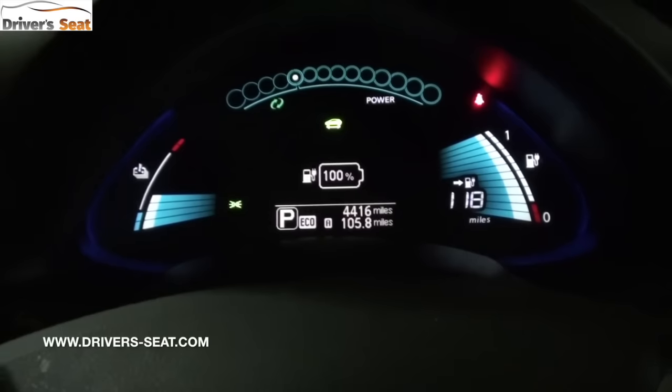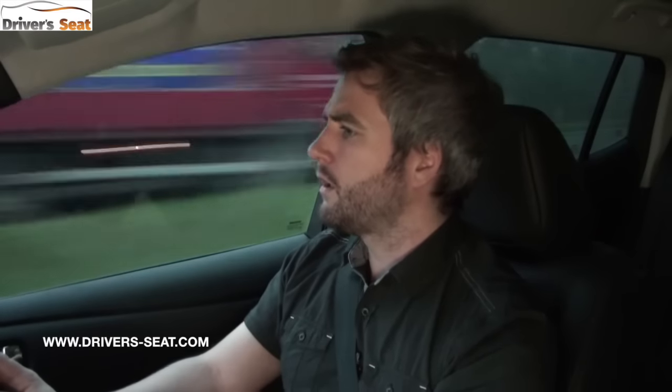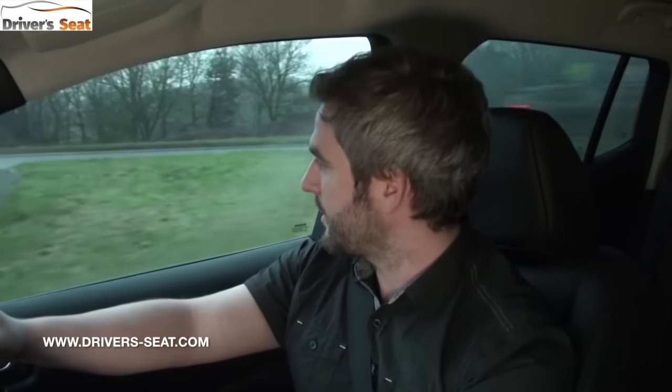The instruments themselves have got battery charge, my range. It also features what power I'm using, which is a series of dots, and then that additionally shows where I'm regenerating my power and recharging the batteries myself.